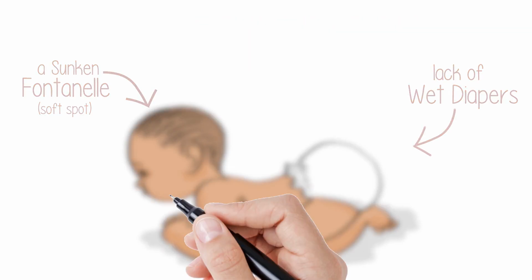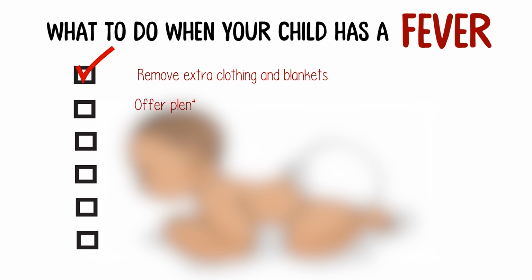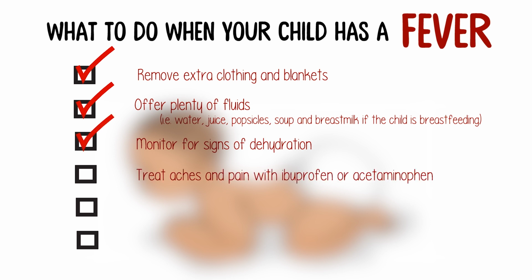What to do when your child has a fever? Keep them comfortable by removing extra clothing and blankets. Offer plenty of fluids. If the child is breastfeeding, continue with breastfeeding to ensure they do not get dehydrated. Monitor for signs of dehydration. You can offer your child ibuprofen or acetaminophen to manage the aches and pains associated with infections. Always follow the directions on the bottle and do not exceed recommended dosages unless your doctor prescribes a different dosage based upon your child's weight.